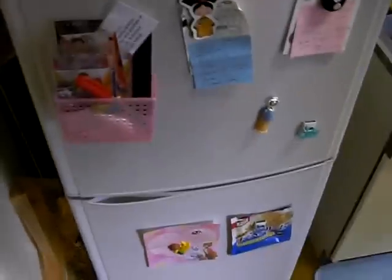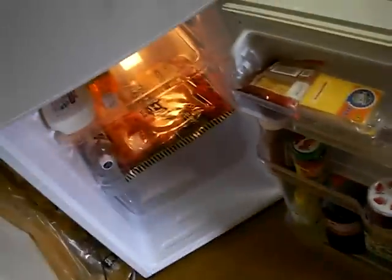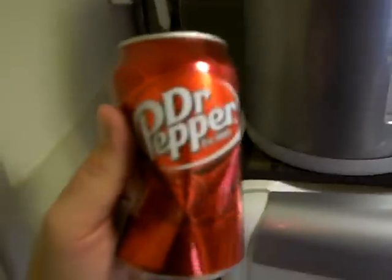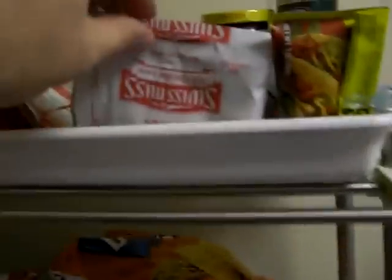So again, you can close this door. I don't know necessarily why you would. I guess maybe if you had the heat on and you wanted to try to keep the heat in here. A fairly decent sized fridge, not a lot in it right now. That's the freezer part. There's the fridge part. Recycling bags. I found Dr Pepper. So some cans waiting to be recycled. Hot water for my hot cocoa. My Swiss Miss.